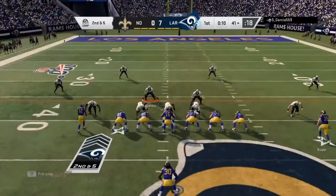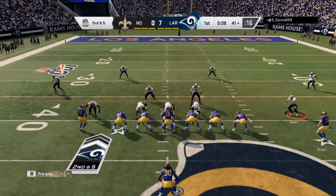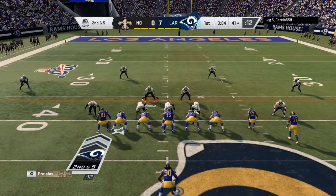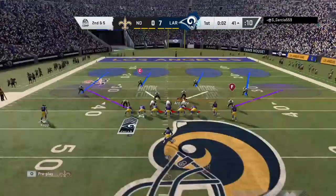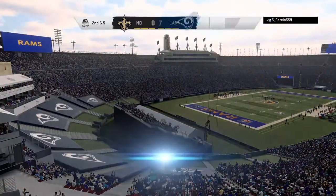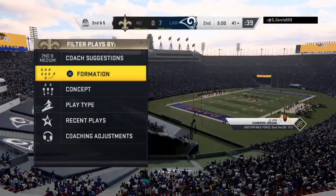Check Mike 54. Mike 54. Watch the run. 5. Shift. 49. Hey, 5. After 1, 7-0 on EA Sports.